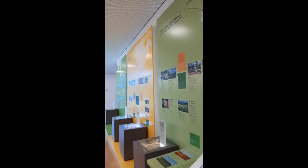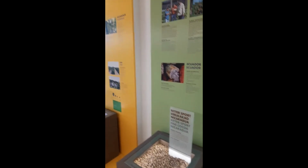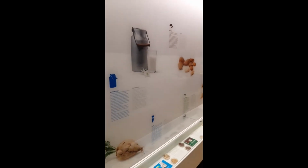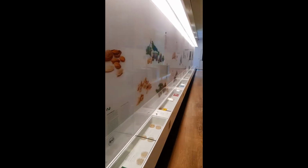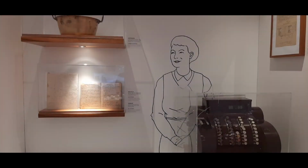This part of the museum displays different cacao beans, where they come from, and information about the farmers. These are some chocolate samples, which you can smell but unfortunately cannot taste. This is a replica or model of the Ritter Sport factory, and it also dispenses chocolate samples, but unfortunately when we were there it was not working. This is the original recipe book and also the first pot and cash register used.